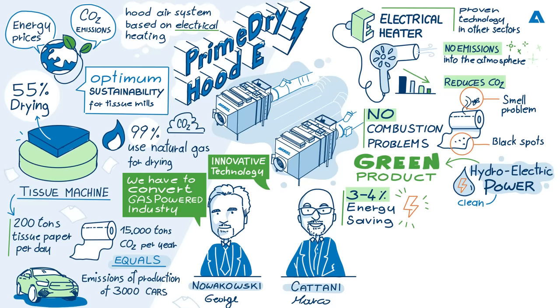Okay, excellent. Great. So clearly it's advantageous and savings can definitely be made. So what about installations? What is involved when fitting a PrimeDry Hood E on an existing tissue machine, for instance?